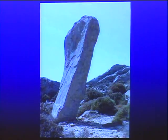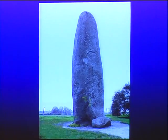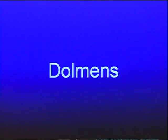If you think about the possibility that these stones could be put into position and change the way that your mind works, then you're thinking in the right direction. They're enormous, and it would be a lot of work to do that just for some religious symbolism. It would be much more apropos to believe that people would go to all this trouble if they could use it for something. Next thing we're going to look at is dolmens.